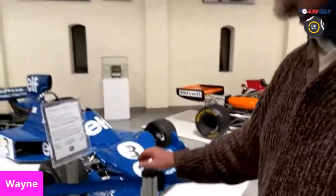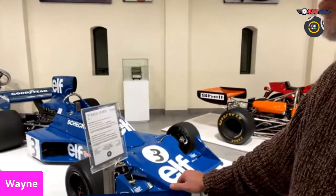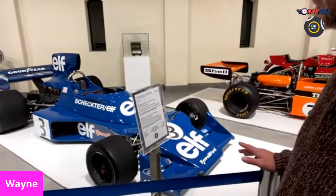This car is the very famous Scheckter 1974 Tyrrell 007-1, and this was the car that, if I speak under correction, Patrick, that he won his maiden Grand Prix in for Tyrrell. I think it was the Swiss Grand Prix? Sweden. Not Sweden. Yeah, the Swedish Grand Prix. So again, a lovely motor car.